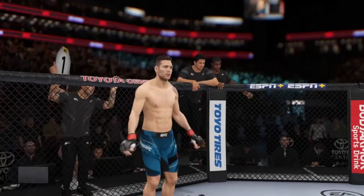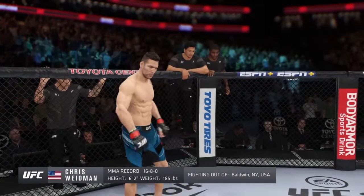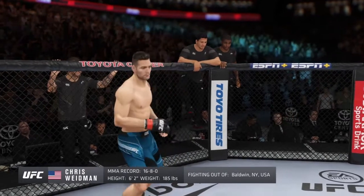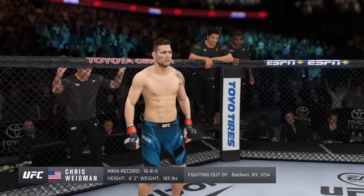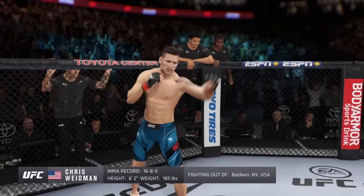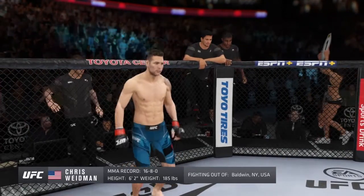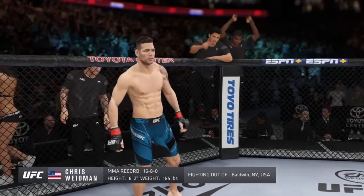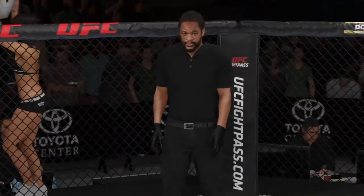And now introducing his opponent, fighting out of the red corner, this man is a wrestler, holding a professional record of 16 wins, 8 losses. He stands 62 inches tall, weighing in at 185 pounds. Fighting out of Baldwin, New York. Ladies and gentlemen, presenting the former UFC middleweight champion of the world, Chris Weidman. And when the action begins, our referee in charge, Herb Dean.